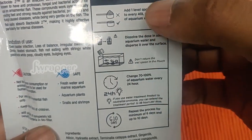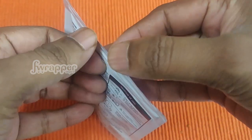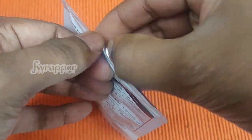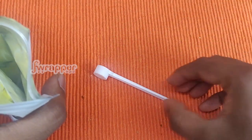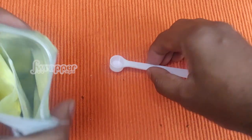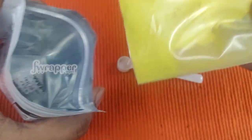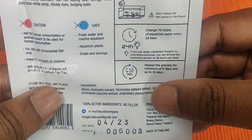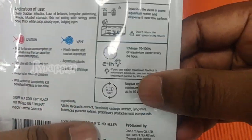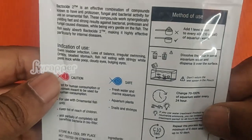All the instructions are very clearly mentioned here, and they provide this pack. I've already opened it, so I will show you what's inside. With a spoon, yeah. So for 40 liters, it is this level spoon you have to use. And this is the medication, and they also give the silica gel so the medicine doesn't get spoiled. And it's generally like a 6 to 10 day treatment, but it definitely works really amazing.